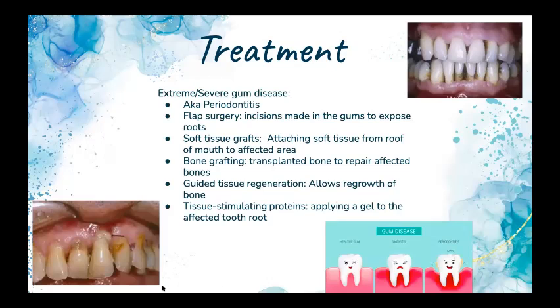However, if your gum disease proceeds beyond gingivitis, it is called periodontitis. And it also requires surgical treatment instead of non-surgical treatment, which involves flap surgery, which basically the dentist creates tiny incisions in your gums to expose the roots so more scaling can be done. Soft tissue grafts, which is where your dentist removes tissue from the roof of your mouth and attaches it to the affected site to reduce gum recession.